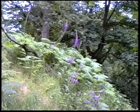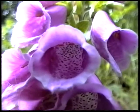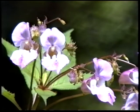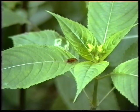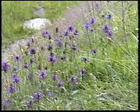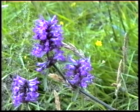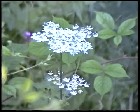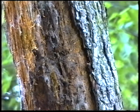The Latin name of the foxglove is digitalis, the same name as the drug which is extracted from this highly poisonous plant. Insects pollinate the wild blackberry and flowers in the meadow. Near the steps grow nipplewort and hogweed. Dead elms provide accommodation for more insect life.